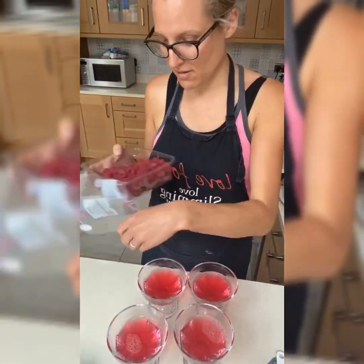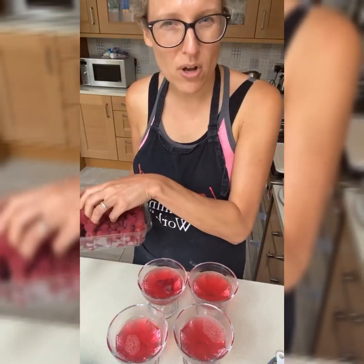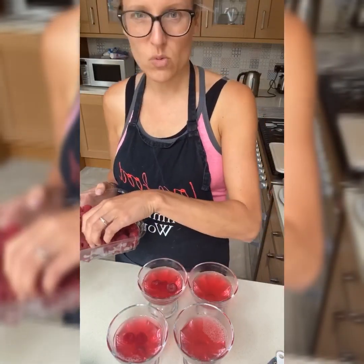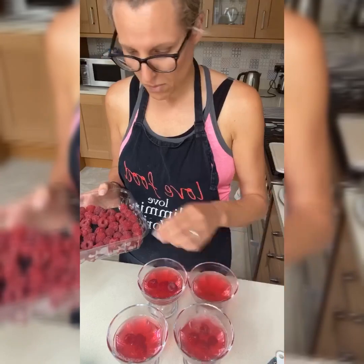Now, all I'm going to do is plop some raspberries in there for while it sets. Do you know what? You can whack anything in there. I like bananas in jelly. Does anybody else like bananas in jelly? I love it. They go a little bit squidgy. Or you could put strawberries in there, anything. I'm just popping some raspberries in, and some in my mouth while we go.